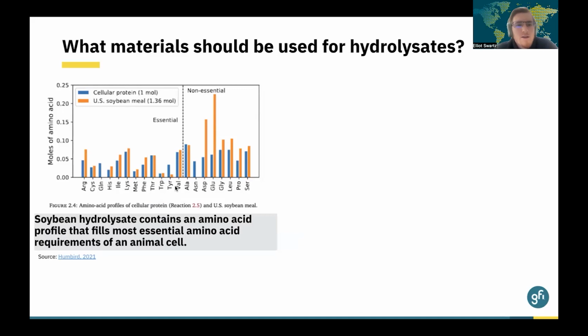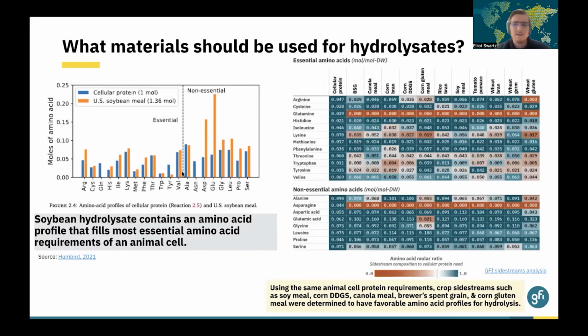So the big question is, if we're going to use hydrolysates, or we think we're going to use hydrolysates in this industry, what materials should we actually pursue? And as demonstrated previously, soybean hydrolysate is a really good starting point. It has a great essential amino acid profile. That's why it's used in animal feed. That's why it's used in a lot of plant-based meat products as well. And so soybean hydrolysate is definitely a good candidate to look at.